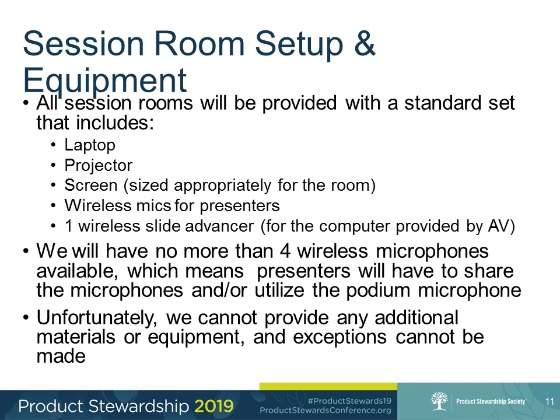Something very important to note is that we will only have 4 wireless microphones available. So that means if your session has more than 4 presenters and a moderator, you'll have to share those microphones. And unfortunately, we're unable to provide any other equipment than what we have there. We can't make exceptions. And I know I have here that there's a podium mic. I don't think there's a podium. So again, we would probably just have the 4 wireless microphones for you to all share.